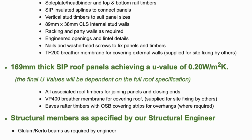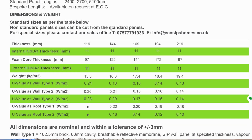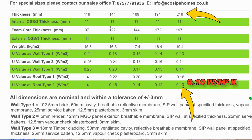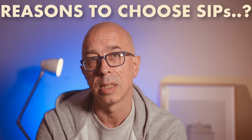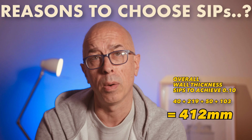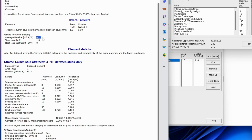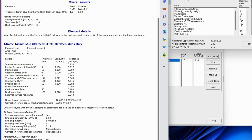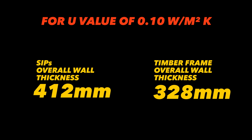In order to achieve 0.1, the wall of the SIPS panel has to be, wait for it, at least 219 millimeters thick. And if you're building the house extension, once you've added in your cavity and your outer leaf of brick and your service zone on the inside for sockets and then plasterboard, you're up at over 400 millimeters of wall thickness. And if we do a U value for timber frame, we see we can achieve the same result for a thickness of this much. It's exactly the same, if not better. Who would have thought? So really these claims are not very accurate from the SIPS manufacturers.